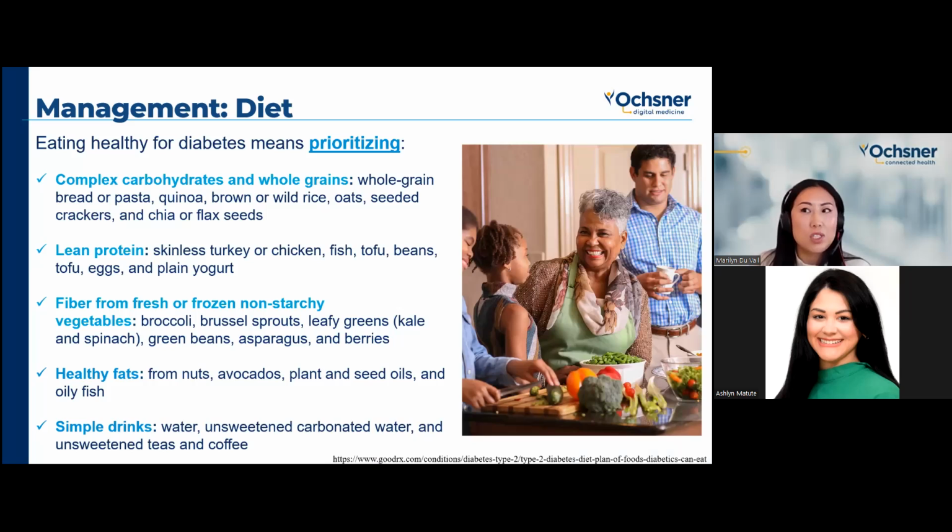And so you might be wondering, what should I be eating if I'm prioritizing my health during all these seasons? It's really important to prioritize complex carbohydrates and whole grains, such as whole grain bread and pasta, brown rice and brown pasta, oats, and lean proteins such as chicken, turkey, fish. For my vegetarians out there, tofu, beans, eggs, and plain yogurt are all sources of good lean protein.